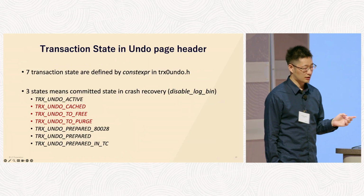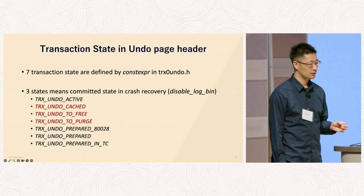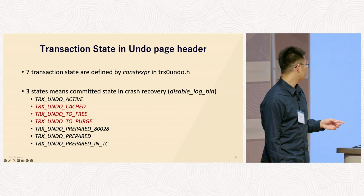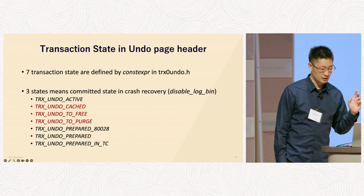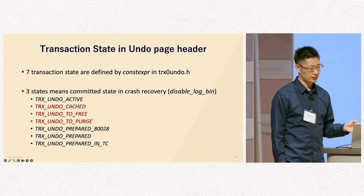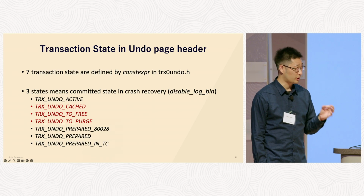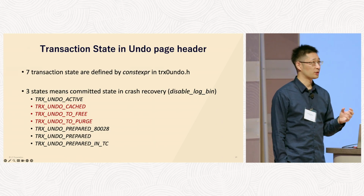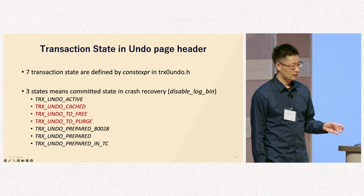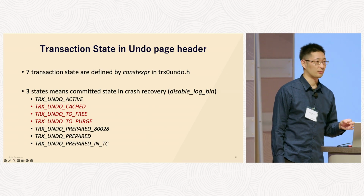So what transaction states are regarded as committed? There are 7 transaction states in the source code, and 3 states mean committed in crash recovery. And this is a simple case with the setting of disabled log bin. And if you enable the binary logs as the default setting, prepared state is also regarded as committed if the corresponding binary logs are synced on the disk. And this is a little bit complicated because MySQL uses 2-phase commit between binary logs and InnoDB.